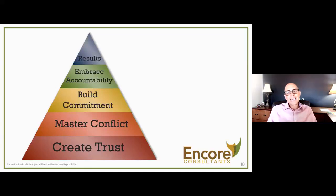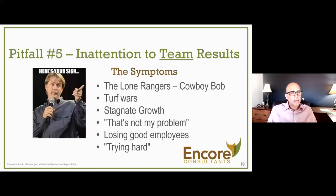You cannot create a team with Bobs. You can't have cowboys off doing their own thing. You have to be able to work together. Otherwise, you end up with a dog-eat-dog organization that isn't focused on team results. They're focused on their own results, and that doesn't work long term.